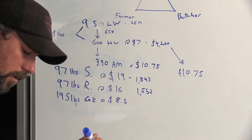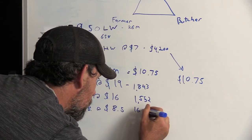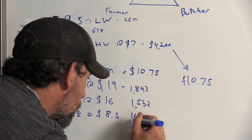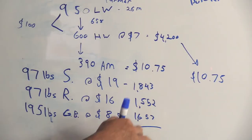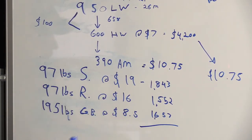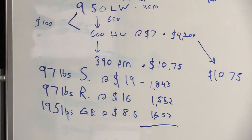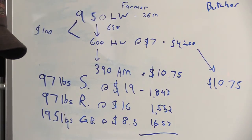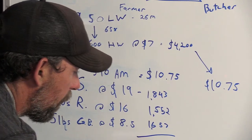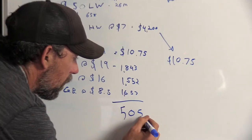For roasts, and the ground beef's coming in at just over $1,600. Okay? So this is the total for retail. You go into the store, waiting in line, dealing with, oh, I got to figure out dinner, all that stuff, because you don't have it waiting at home, right? And then the grand total of all that is over $5,000, right?